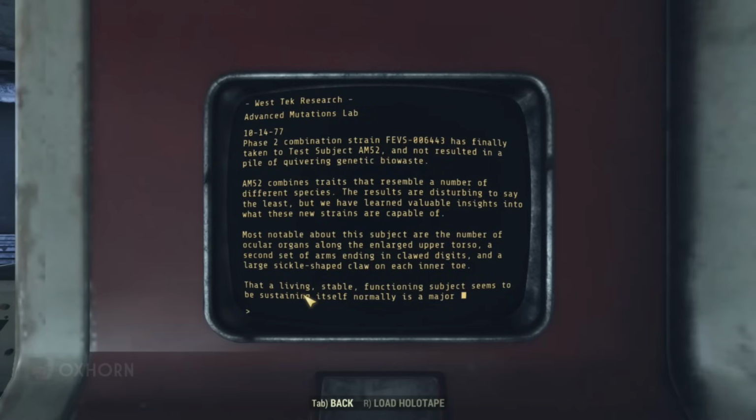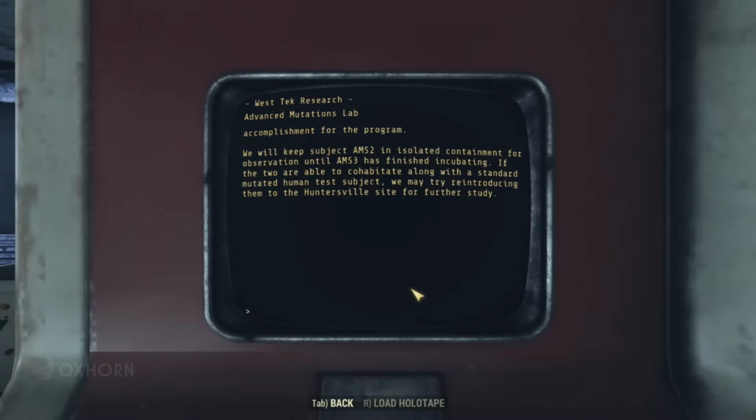Most notable about this subject are the number of ocular organs along the enlarged upper torso, a second set of arms ending in clawed digits, and a large sickle-shaped claw on each inner toe. That a living, stable, functioning subject seems to be sustaining itself normally is a major accomplishment for the program. We will keep subject AM52 in isolated containment for observation until AM53 has finished incubating. If the two are able to cohabitate along with a standard mutated human test subject, we may try reintroducing them to the Huntersville site for further testing.